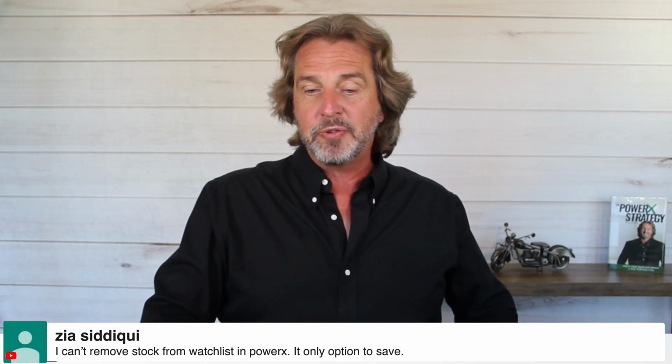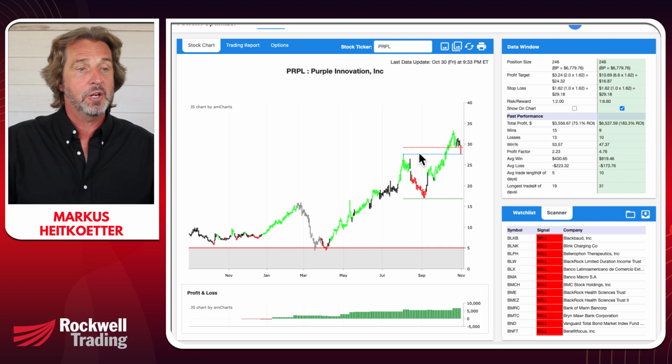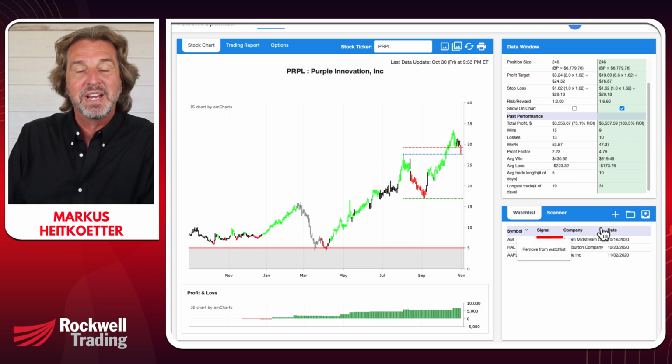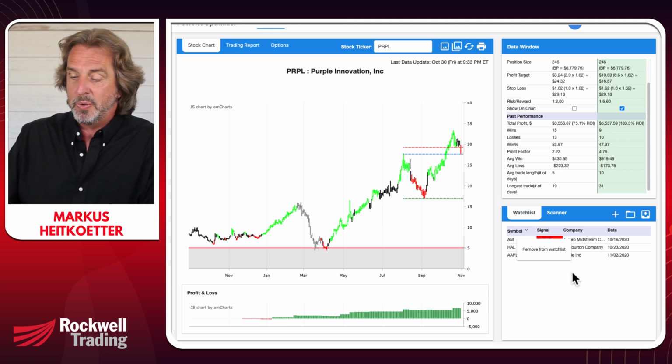Okay, Zia says, I can't remove a stock from the watch list in PowerX. I've only the option to save. No, you see on the watch list, here when you're on the watch list, you just right mouse click, and it says remove from watch list. Okay, so that's the trick. We should probably put a minus in there as well. But we just thought that using a right mouse would keep it nice and clean. See, that's what I wanted to do here. Keep this tool as easy to use as possible. So Zia, all you need to do is right mouse click and it'll be good.